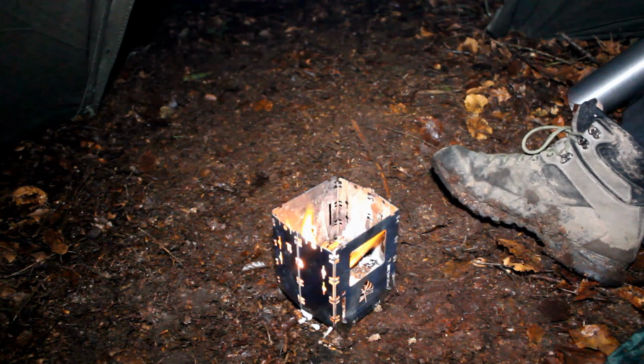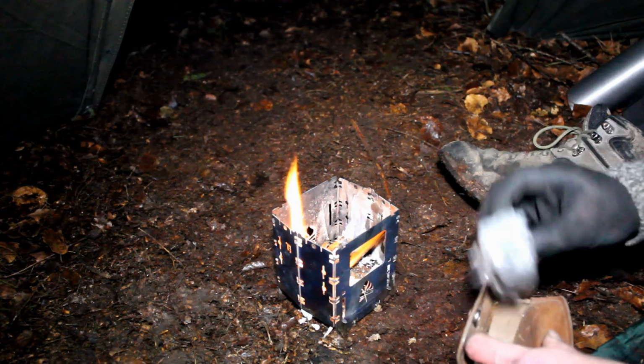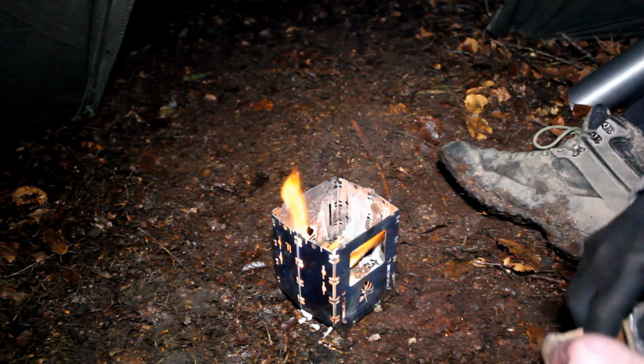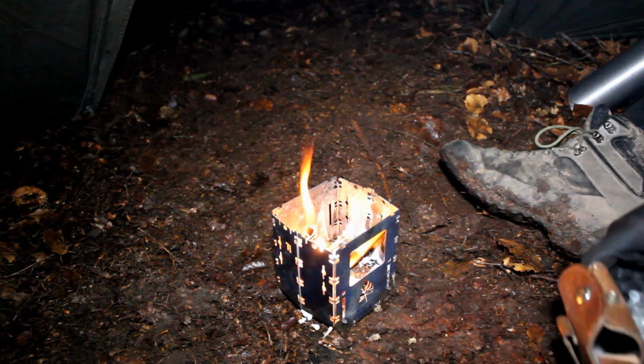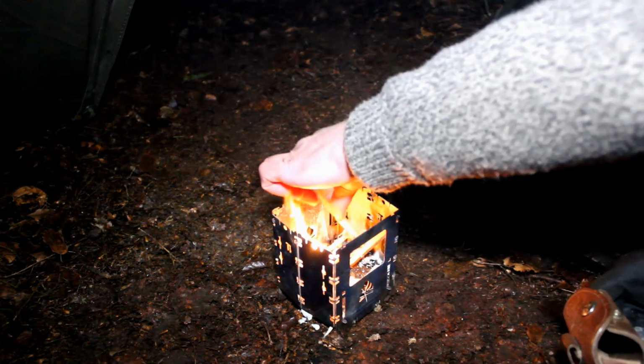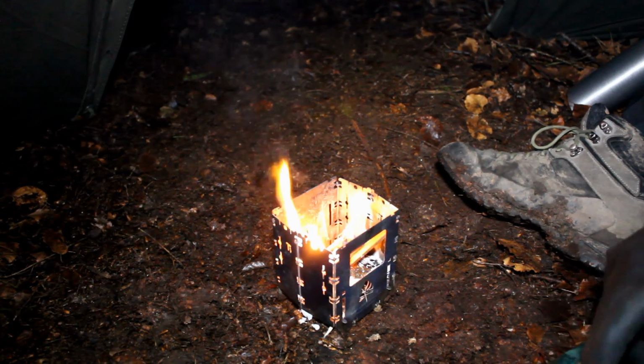Right, so I've just used a little bit of my dried birch bark, and some of these little matchsticks of tinder that I had. And once it gets going, guys, you'll see the difference. There'll be no smoke at all.